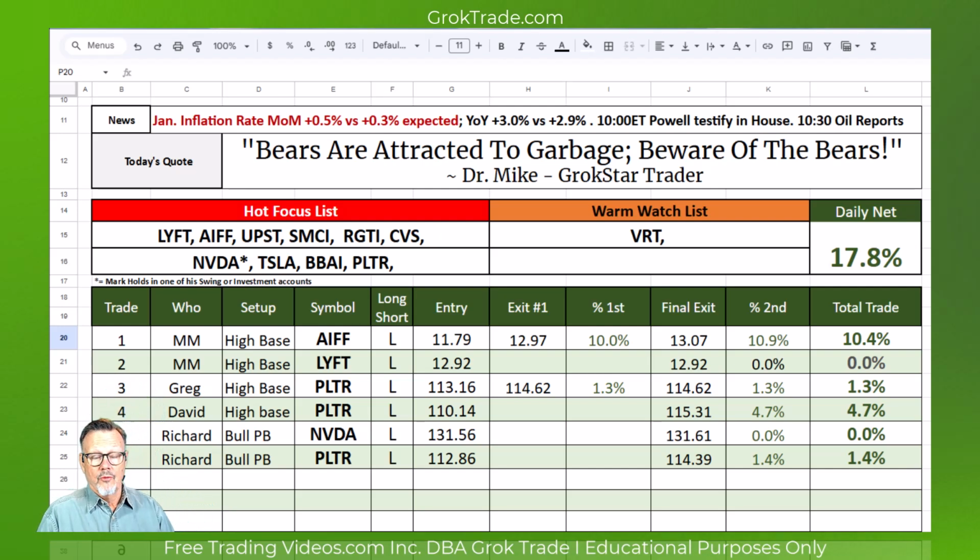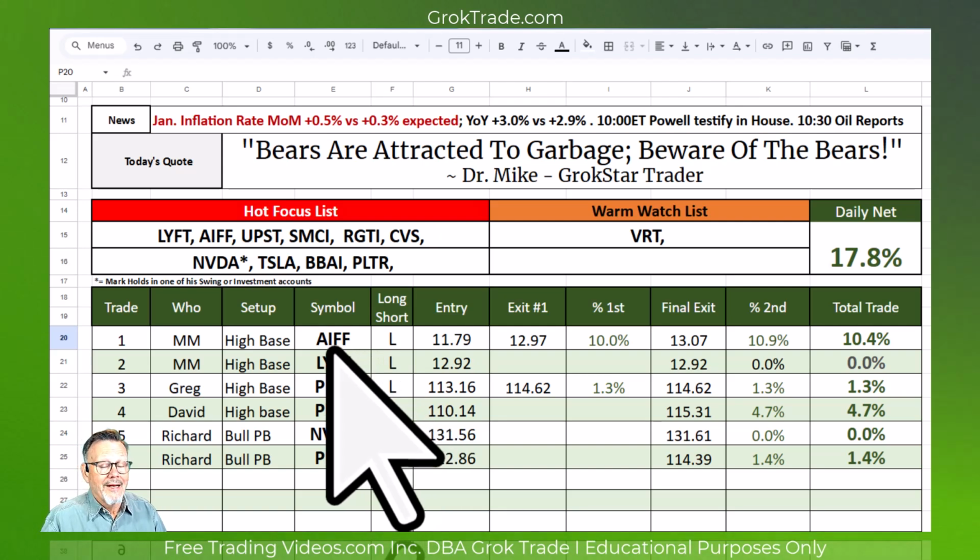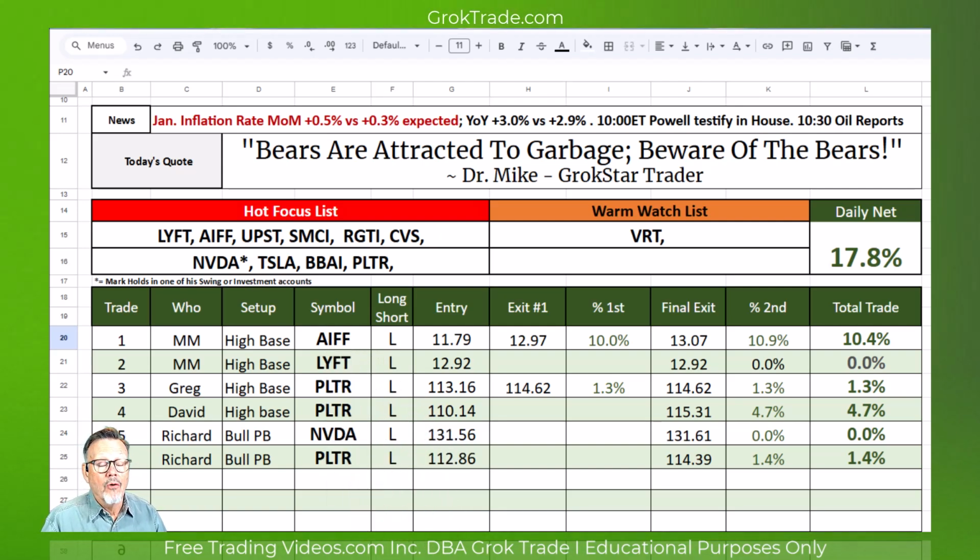And here you can see we had an exceptionally good day today, 17% net for the day for the posted trades from those that were in the Grok chat room. I had a big one here on AIFF, a big wild card one, 10% on that. But I got into it, and the very next minute it got halted. It went up so fast. I didn't know that when I got in. I just got in on a high probability setup.